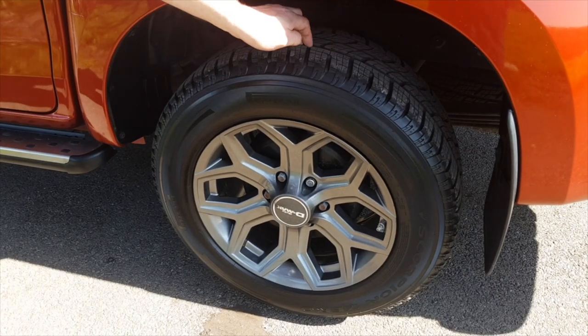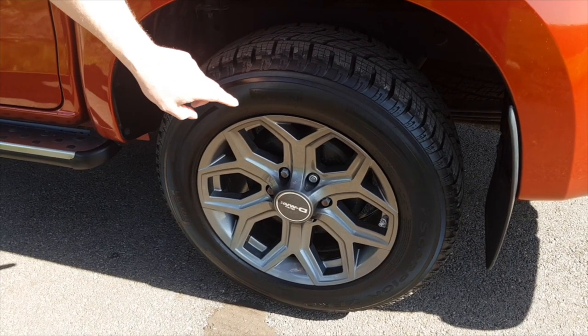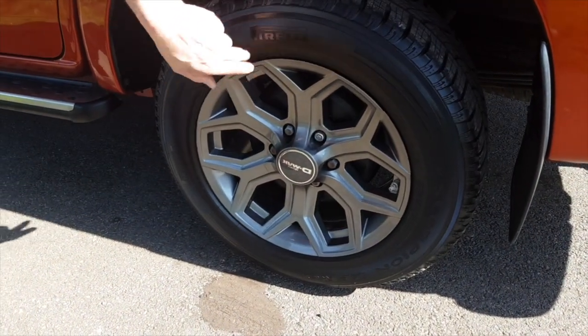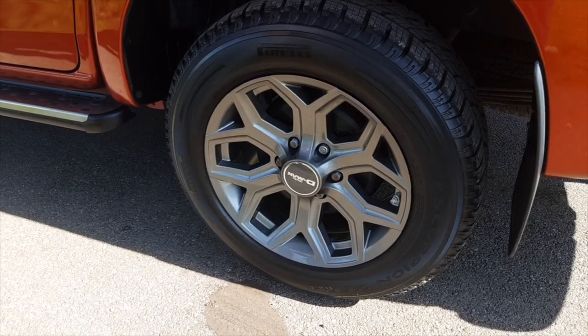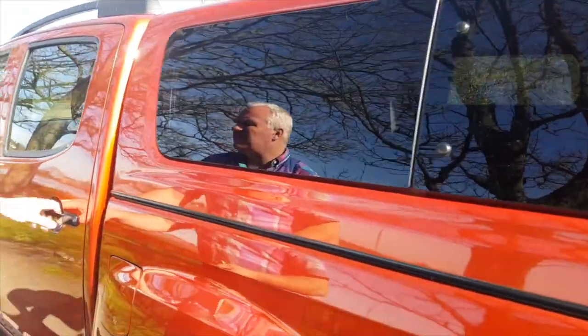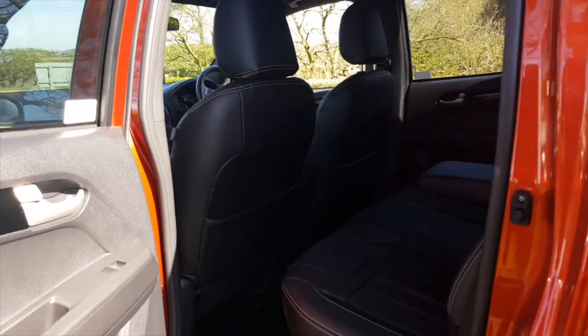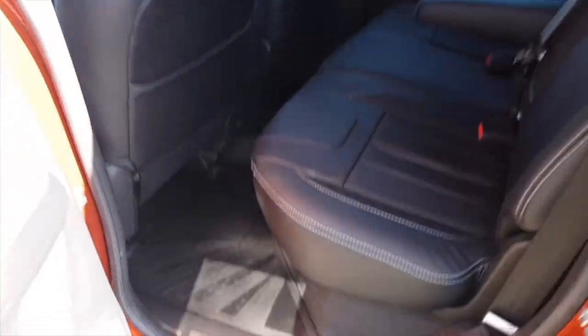The car has had a brand new set of Pirelli Scorpions fitted. The alloys are in perfect condition. They're this metallic grey finish, and they have not been mashed at all. You can see the glass down the sides, and opening up, when I unlock it, you can see we have a full leather interior. It's also equipped with a set of rubber overmats as well.